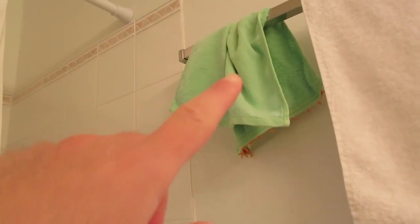Yeah, and this is what I have in here. So over here I got my garbage can and just a toilet cleaner over there. So yeah, obviously we have the toilet and toilet paper. I got these really soft hand towels. And then I have one towel for my feet and one for my body.